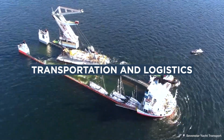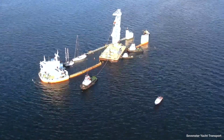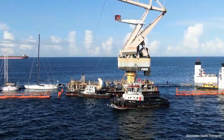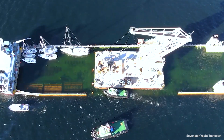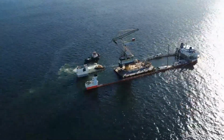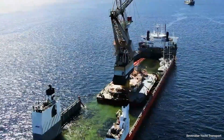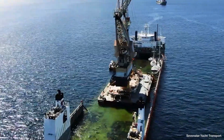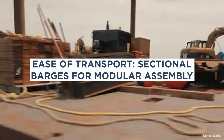Transportation and logistics. When planning a marine construction project, understanding the transportation and logistical needs of the barge is essential to ensure timely deployment and smooth operations. Here are the key factors to consider when evaluating transportation and logistics. Ease of transport. Sectional barges for modular assembly.